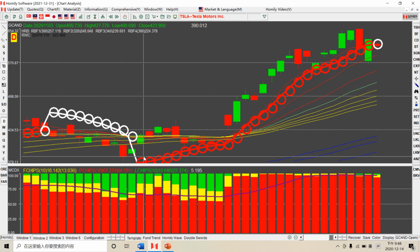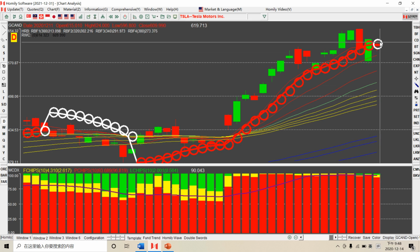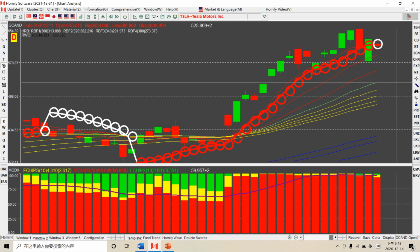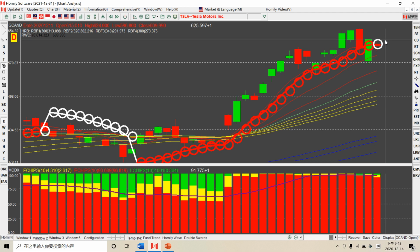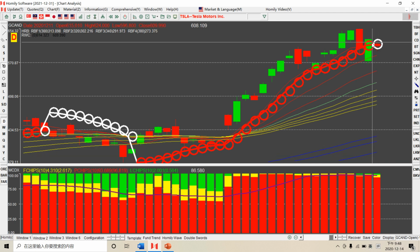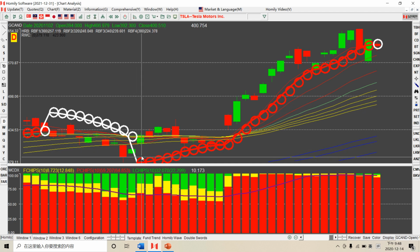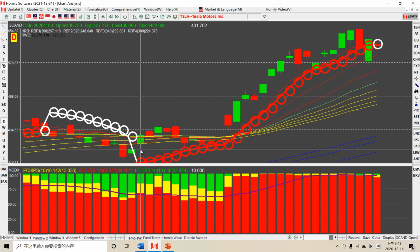And for short term, the first red circle we entered around 415, turned to white circle, short term can consider taking profits. 600, rose 50% this week. From 400 rising to 600, 50% in hand. Now it's time to take profit as the circle turned white already. After some correction, when it turns to a red circle again, it will be our another chance. So we just follow the circle, okay?